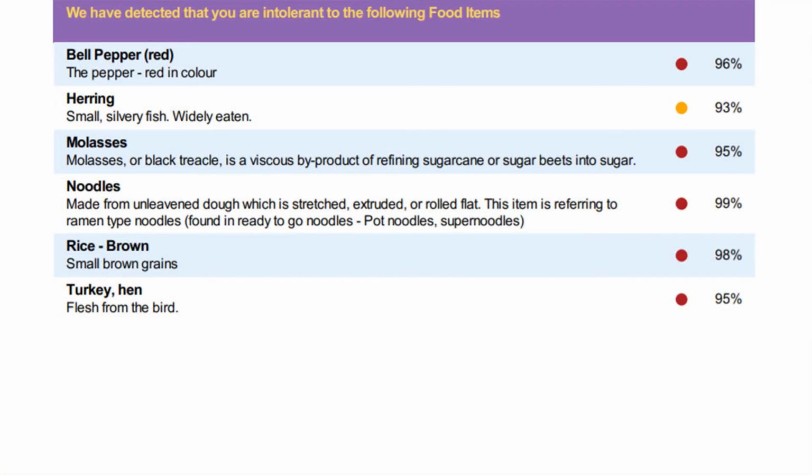Next one I can't have anyway, so that's fine. The majority of them are perfectly fine because I can't even eat these. So the next one is herring, which is a small silvery fish widely eaten. They tell you a bit of description if you don't actually know what it is. And that's fine because I'm vegan, so I can't eat that. So again, I was really happy with that for the fact that I don't even eat that anyway.